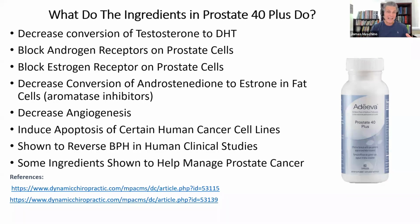Also, some of these agents, like the flavonoids, have anti-angiogenesis effects, like vitamin E succinate. I showed you that earlier. In experimental studies, we see some of these ingredients cause human prostate cancer cells to commit suicide. We have all kinds of evidence in medical journals that these nutrients can reverse enlarged prostates that are mild to moderately enlarged. And some of these ingredients have also been used in the adjunctive management of prostate cancer.